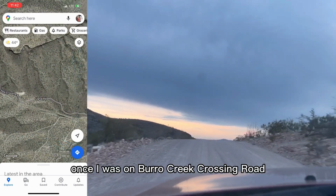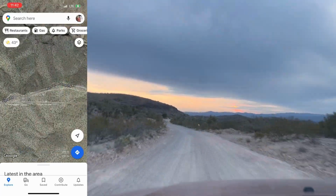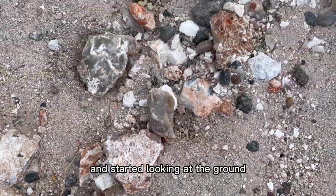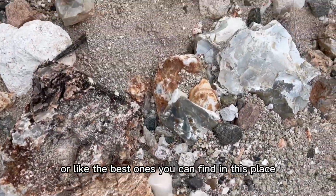Once I was on Burro Creek Crossing Road, I continued east for about 11 or 12 miles and just watched the geology change as I went. In order to find these spots, I just kept hopping out of the car and looking at the ground until I saw a bunch of chalcedony. By no means are these the only 2 spots you can look, or the best ones you can find in this place.